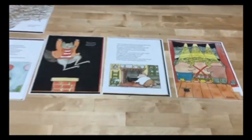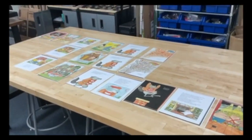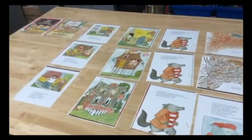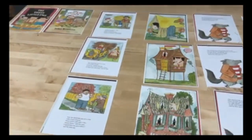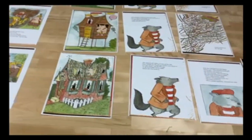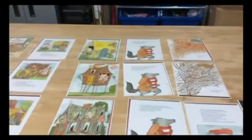So we print off simple pictures from a book that is very familiar, and our students understand that putting in order what we want to happen from beginning to end is the same thing that happens when we code a robot.